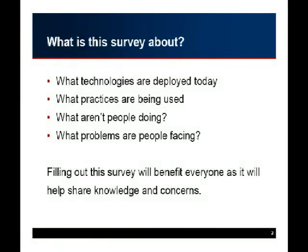Some of the main things covered in it is really what technologies are deployed today, what practices are being used within a network, and really to determine maybe what aren't people doing, and potentially what other problems people are going to run into as things grow over the next few years, and hopefully can turn perhaps ideas into topics of things that need to be talked about or presentations to come out of it.